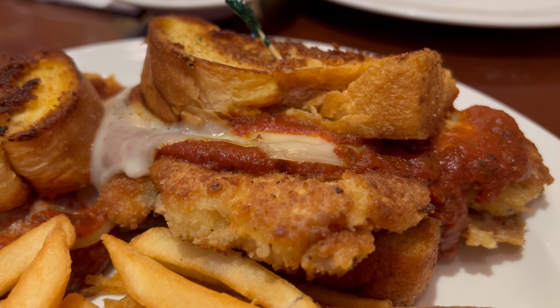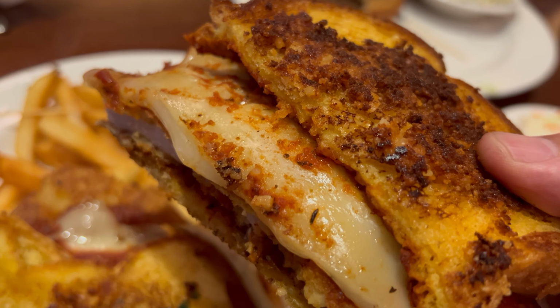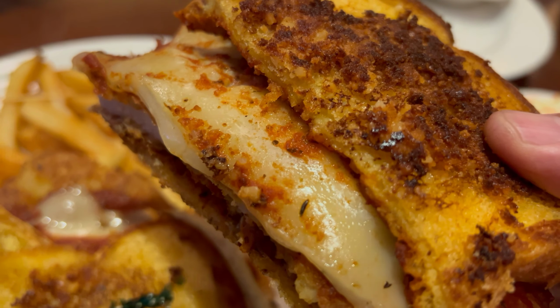It is a bit much though, and after just a couple of bites, I'm starting to feel a bit of fatigue when it comes to these flavors. It's quite intense, but I must say that very first bite was kind of magical. I do like this. Now, as mentioned, the chicken parm sandwich does come with some French fries as well as coleslaw. Let's see how these French fries are.